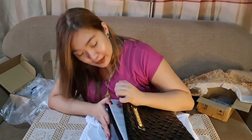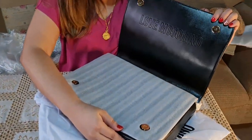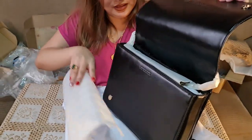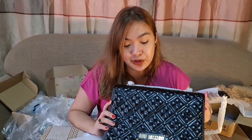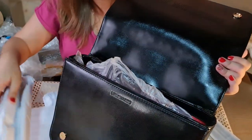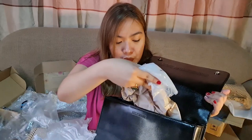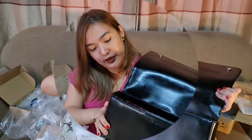Syempre, medyo ingat tayo. So nice! This one is a shoulder bag. The model is called Love Moschino Diamond Quilted Shoulder Bag. And yes, you know what? Kaya ko siya binili kasi malaki ang compartment niya sa loob. And wala akong bag na ginagamit dito sa probinsya. So, I bought my own bag here because I really don't know na ganito ako magtatagal. Hindi ko nadala dito yung mga bags na gamit ko.